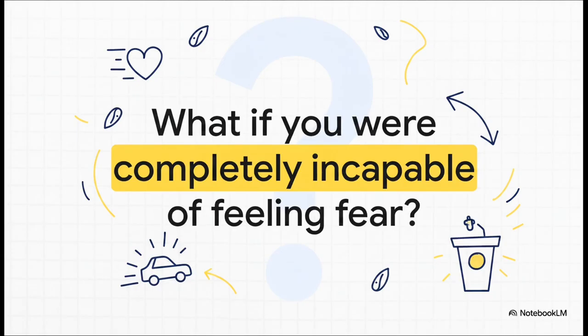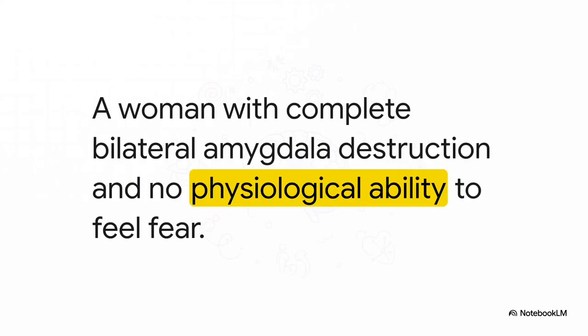Just imagine for a second walking through life completely incapable of feeling fear. I mean, no sudden drop in your stomach, no urge to sprint away from danger, no heart-pounding panic before a massive presentation. Honestly, it kind of sounds like a superpower at first, doesn't it? But as it turns out, fear is absolutely vital for keeping us alive. And this isn't just some hypothetical thought experiment.